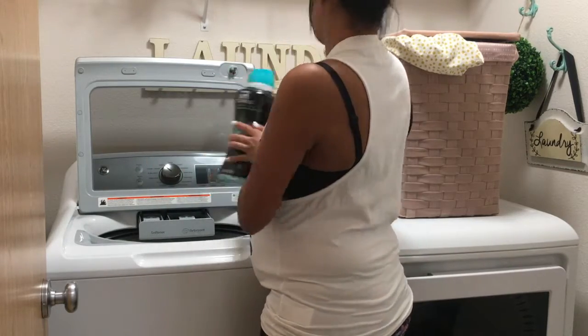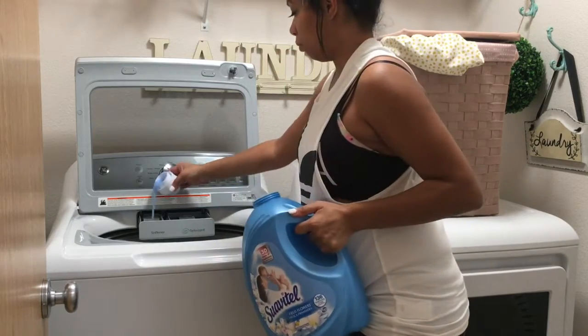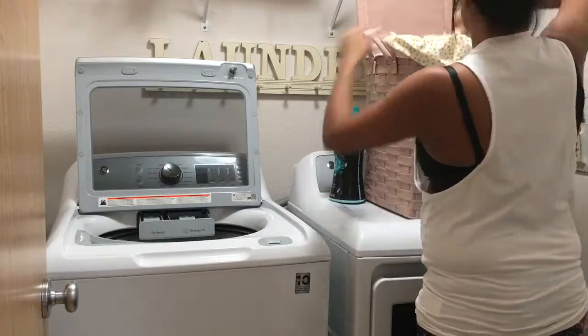When I start my cleaning routines doing the laundry, I feel like I am well on my way to doing something really productive and I will have a successful day.